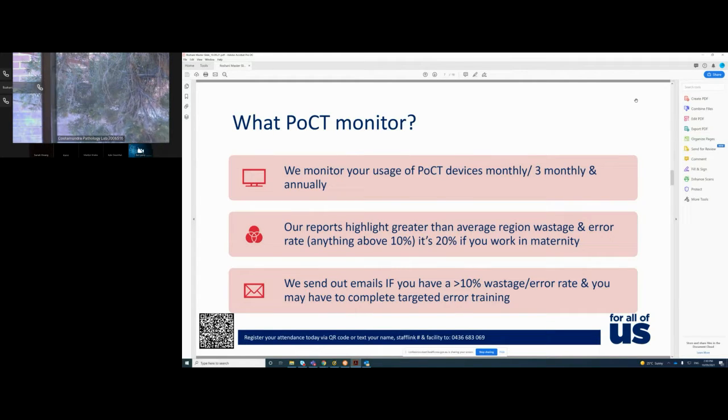So we do send out emails if you have a greater than 10% wastage or error rate, and you might have to complete targeted error retraining, but usually it's just a heads up email, and we'll go through that in a minute. Usually it's just saying, these are the errors you've incurred, this is what you could look out for next time.